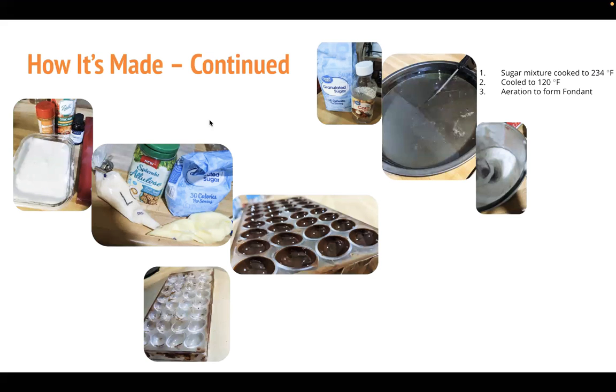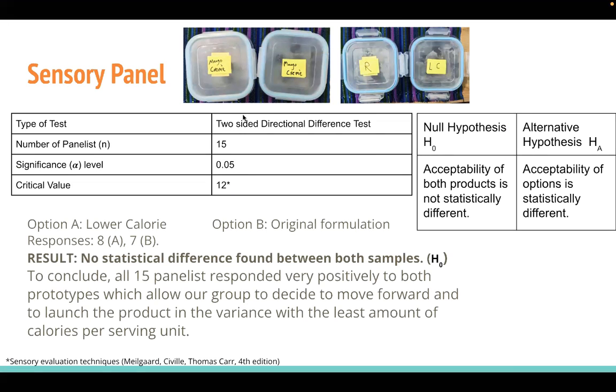You can do the next slide. All right, and to evaluate if the low-calorie version of our product was viable, we did a sensory panel, and we evaluated the acceptance of this new version compared to the full-on sugar, very calorie dense product. We had 15 panelists. We have a very small sensory panel because for the prototype we only had a limited amount of materials and raw materials. I only had one mold, and we could make only 20 per batch.